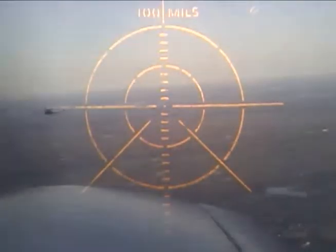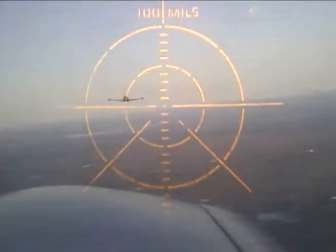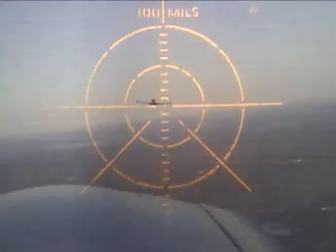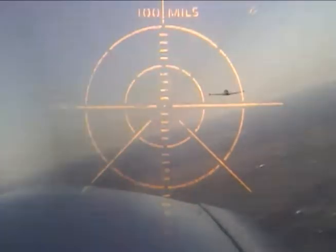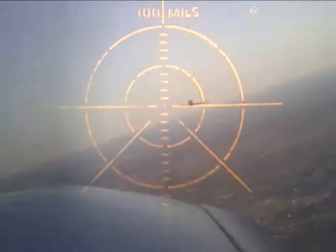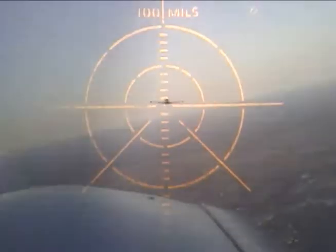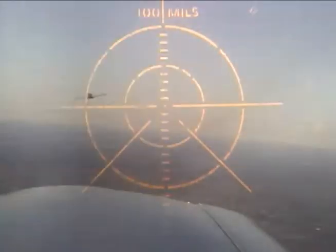Cleared to maneuver. There we go. All right, so you're trying to match this horizontal line on his wings and keep the dot on him. This is a very sensitive thing, too, just like formation. And we're about 1,000 feet back. Just inside, maybe 900 or so. You see how he's filling up about half of the inner circle? Yeah. So that's 1,000 feet.